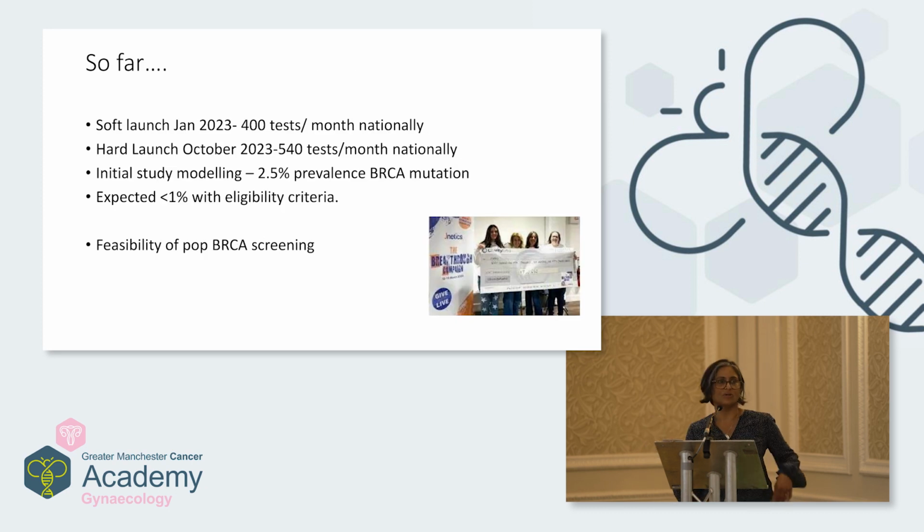So far, what have we got to? There was a soft launch by the NHS in January 2023. Initially, the plan was to roll out 200 tests per month across the UK. Interest was huge. Genetics and Chai Cancer did a great job. 1,000 people enrolled in the first month. So it was quickly increased to 400 tests per month from January. And that's across England. The intention is we bed that in and roll out the hard launch from October, where we're expecting to have 540 tests per month across the country.